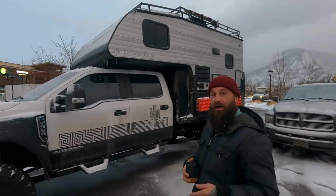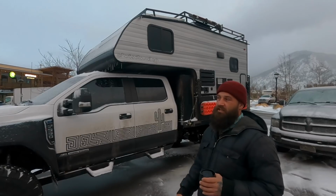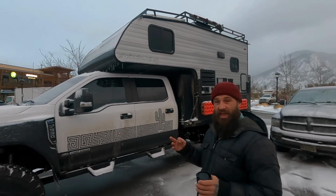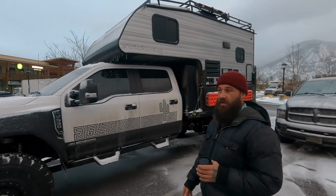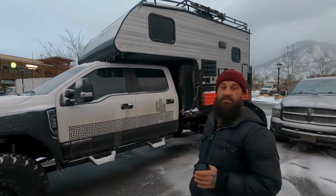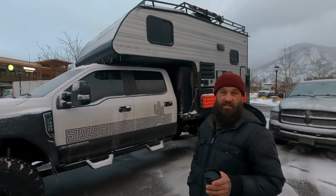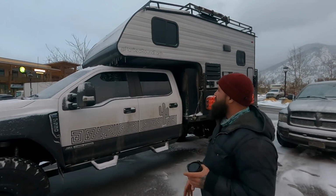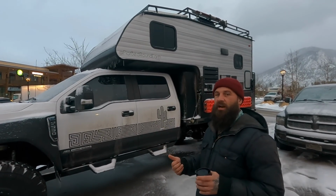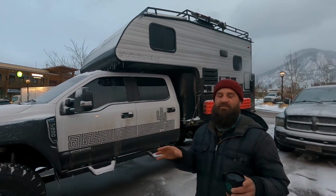My name's Jake. My handle is Flatbed Round Earth. I'm located in Breckenridge, Colorado. It's a 2019 Ford F550 6.7 diesel engine. We built it up basically to go to Central America. So we'll be leaving in about 3 weeks down to Mexico and then keep on going down to Panama. We've kind of built it up so we can live in it. It's going to be my girlfriend and I and 3 dogs. 2 dogs are 50 pounds and the other dog is like 20 pounds, a little Boston Terrier.